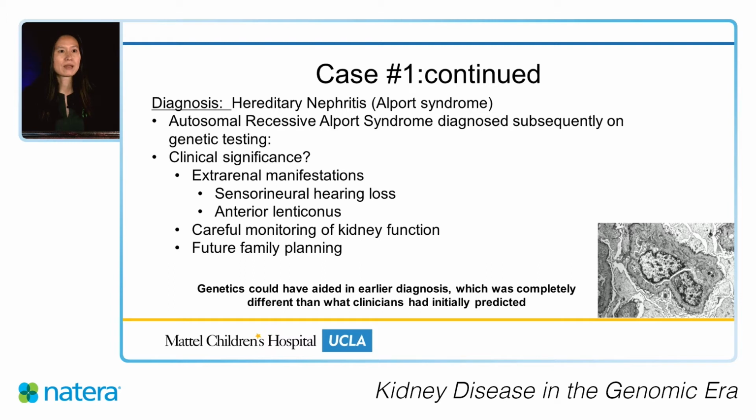So genetics could have aided in earlier diagnosis, which ended up being completely different from what the clinicians had initially predicted. So in this case, the genetic testing did not really coincide with what we thought would happen clinically. And this case, I think, reflects what everyone has been saying so far, that genetic testing is really important for therapy planning, family planning, and for looking for other extrarenal manifestations that can impact the patient.